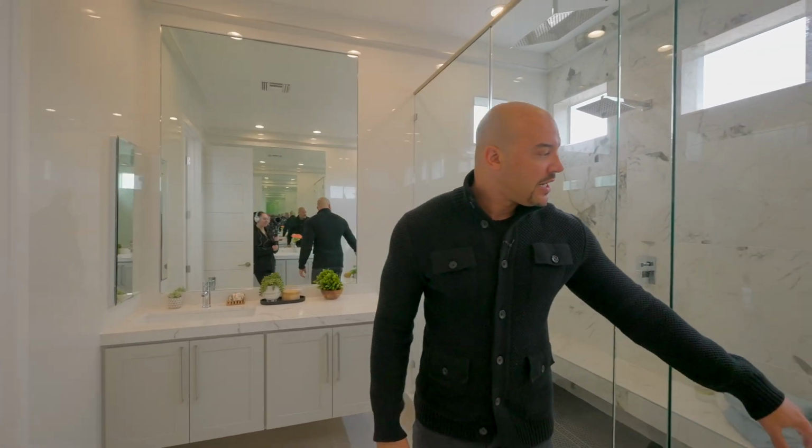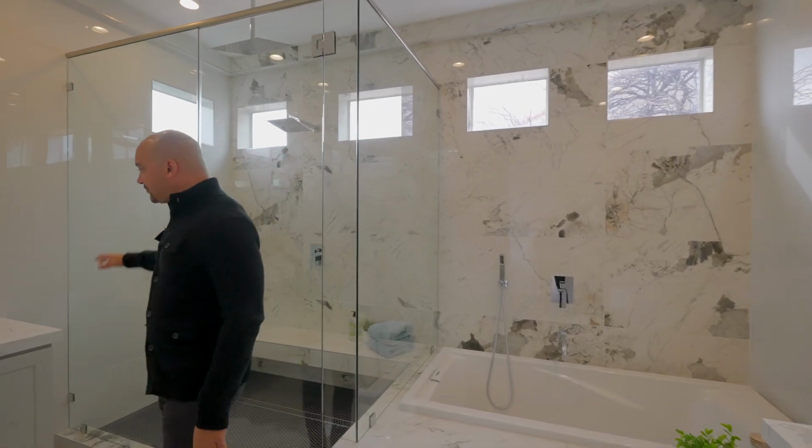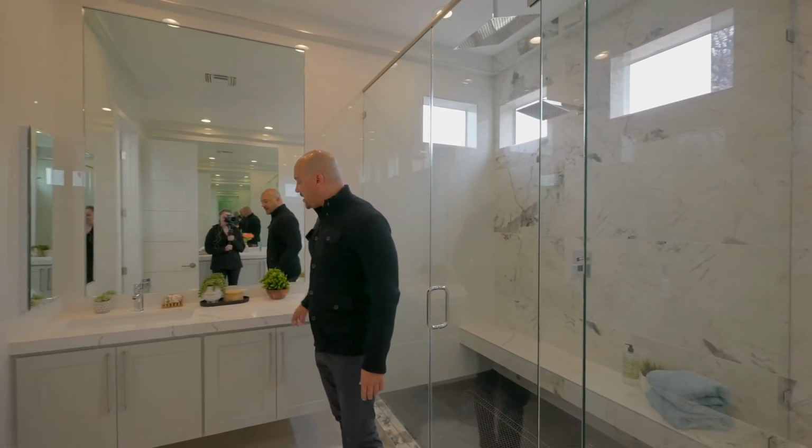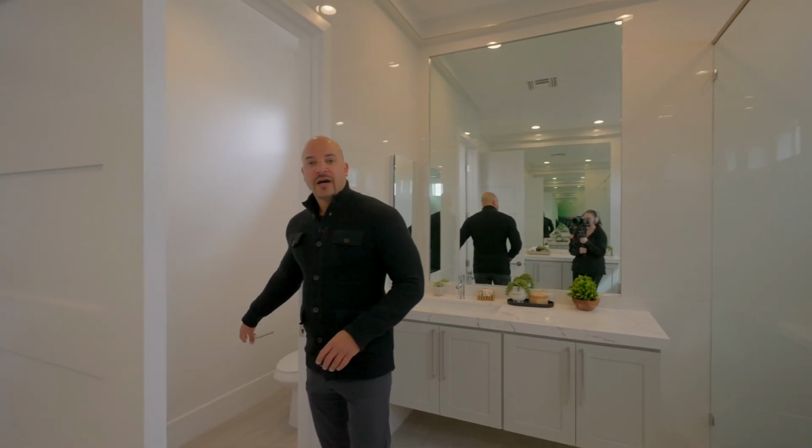And even over here in the bathtub area, I like the way they did the diverter valves on the wall, and you even have a wand. That's really neat. Over here, we have our second vanity, same as the opposing wall. And then in here, we just have our toilet lavatory.